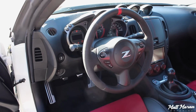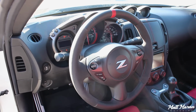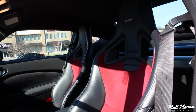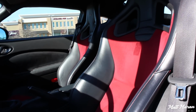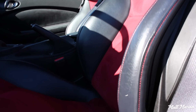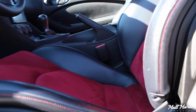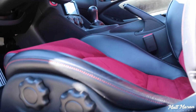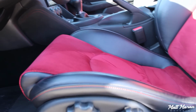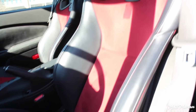Right, for the interior of the 370Z NISMO, well, they really did a nice job in making it a lot more cool looking than a standard 370Z. But anyway, first things first, sitting down in these seats, that's one of the biggest differences here. You have these awesome Recaro seats that are just really sporty and very aggressive in a very good way. The torso bolstering is very aggressive, comes out very far, nice deep seats. You really sit down inside the seat here. It really kind of just envelops you, and it's really cool.